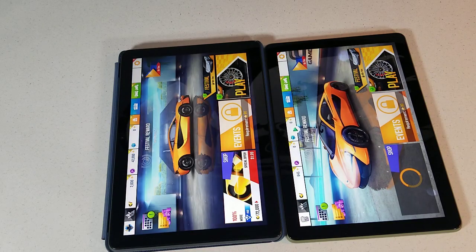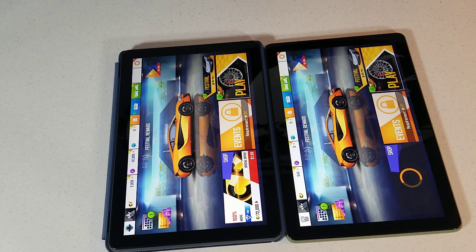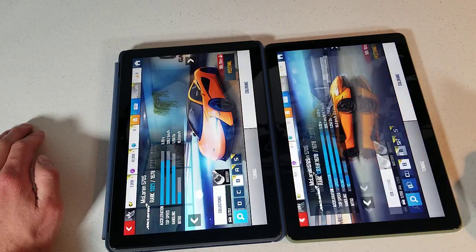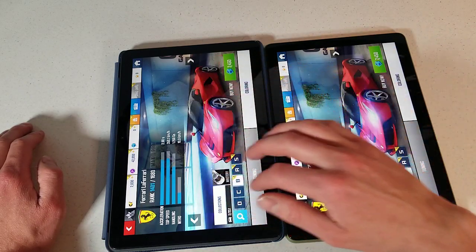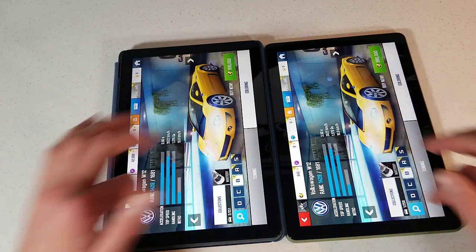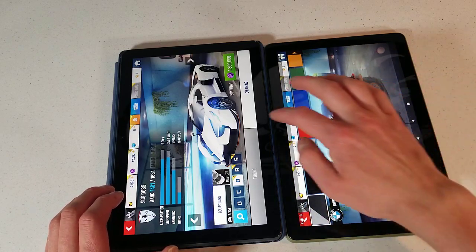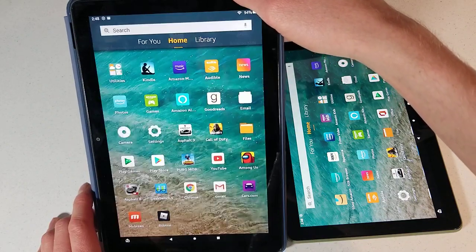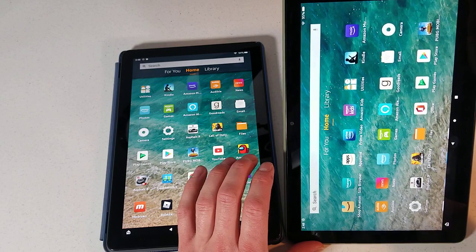For some reason that shop's having issues. Oh, yep, there we go. Go into the cars here. All right. Let's go ahead and get out of that. Okay, go back to this mode here.